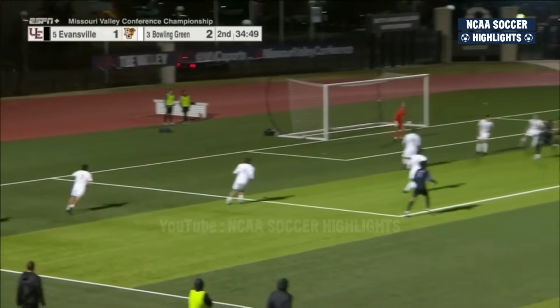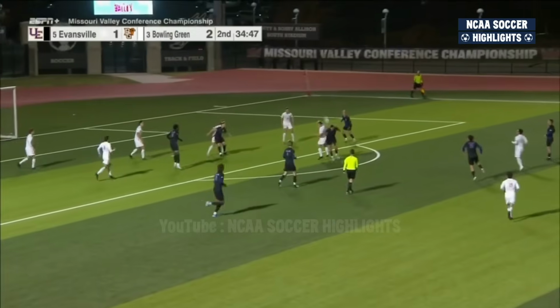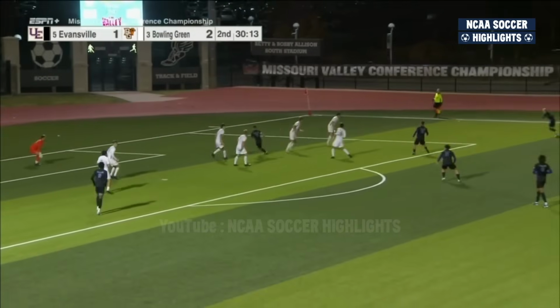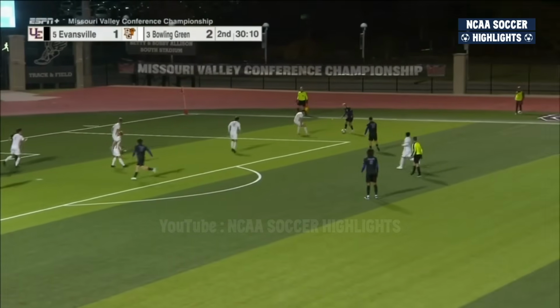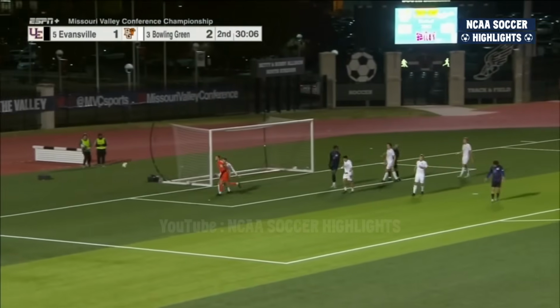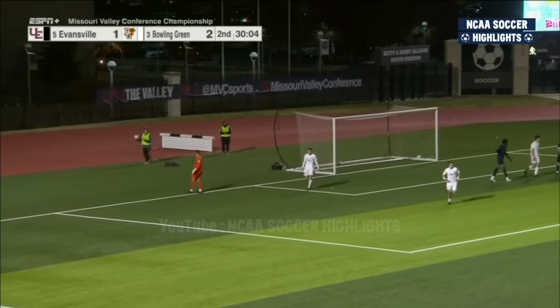Near side, here's Garcia. High in the air, inside the box. Last touch by the head. Sent right back. Here's Engenvik, one-on-one. Chipped up in the air, and this one a little bit off the mark to the left.